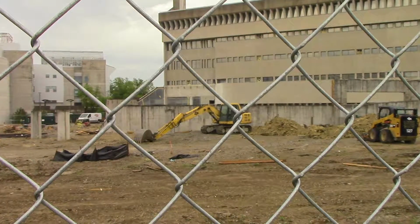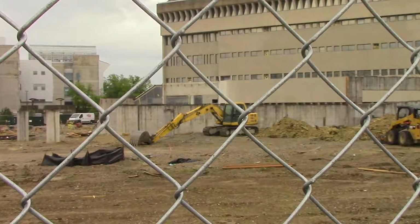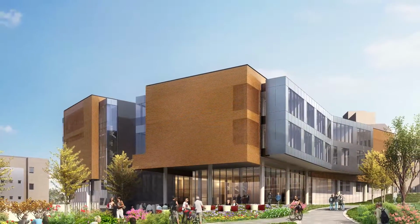So I'm Sue Ott Rollins, and I am the Provost and Executive Vice President for Academic Affairs at Northern Kentucky University. So we have a College of Health Professions, and that houses most of our health-oriented programs. With the building of the new Health Innovation Center, we'll be able to expand those programs, and we'll be able to offer new ones that we don't currently have at NKU.